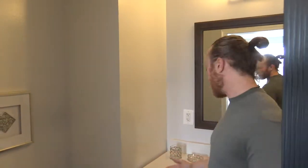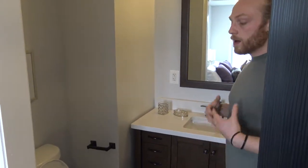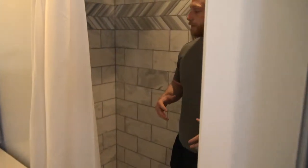We couldn't quite get a double vanity in here. We couldn't configure it in a way to do that. But one of the things that we did do, and something that is pretty common in a lot of my projects, sorry for the echo here, is we put 2 shower heads in.